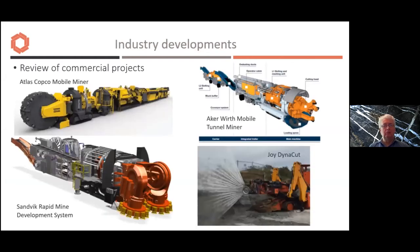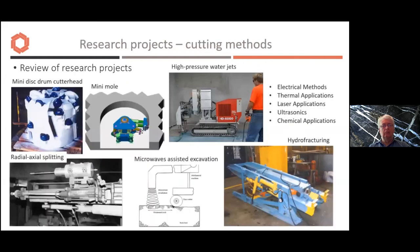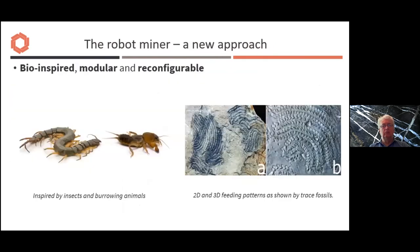Mining equipment suppliers are aware of the needs and have done a lot of work on designing new machinery, but unfortunately most of this is still too big for what we need. There are also a large number of research projects on such things as cutting methods and perception options. What we're looking for in RoboMiners is a new approach which takes inspiration from animals, burrowing and crawling animals, and also the mine designs taking inspiration from their feeding patterns.